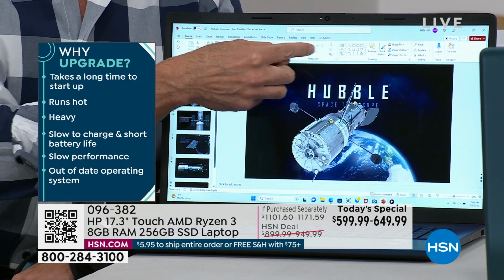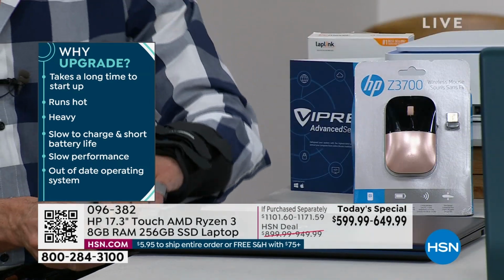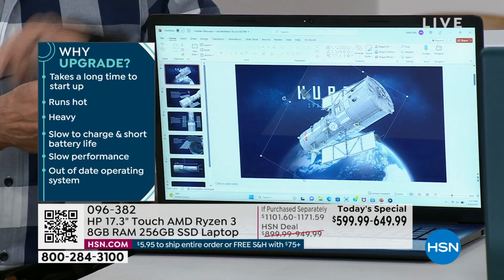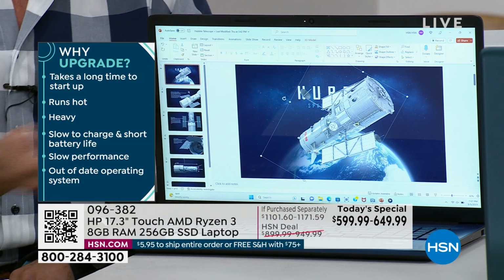Speaking of why to upgrade, does your computer take a long time to start up? Check it out. This computer is essentially instant on. I'll close it, open it up, and boom, it's ready to go. Does your computer run hot? This stays cool to the touch because there's no moving parts. There's nothing inside it to heat up.